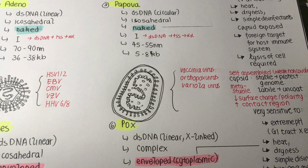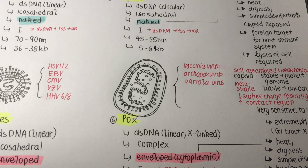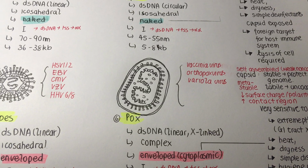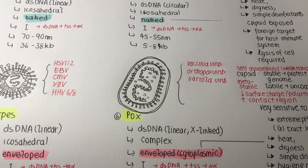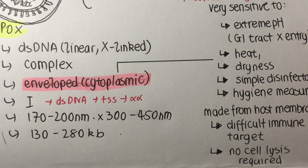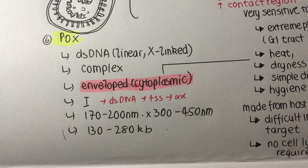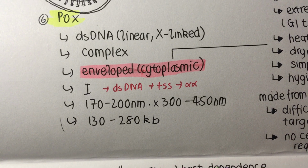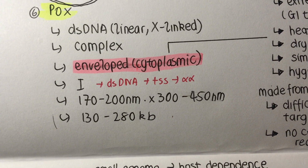3 of the 6 DNA viruses are naked with no envelope, and the other 3 have an envelope. Having an envelope means you're more sensitive to pH changes, heat, dryness, disinfectants, and hygienic measures. However, having an envelope made from host components means you can avoid immune detection, and there is no cell lysis required to infect other cells. You can simply bud out.